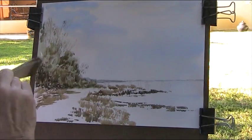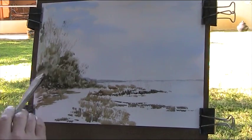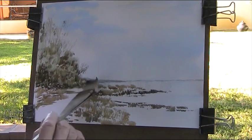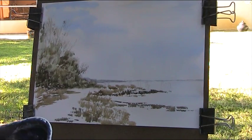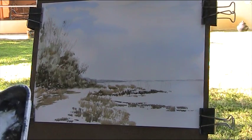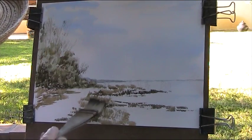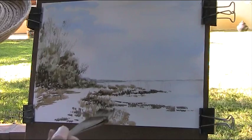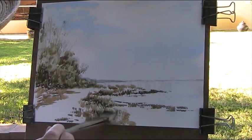Okay, we really need some stronger bits in there. So I'll put a shadow colour. I can't, the sun's shining on it now. Let's just get this depth in there. Right, let's go into this area now with some dark. So I show the separation between the light grasses and the darker shadow in here.